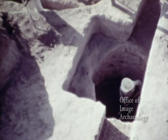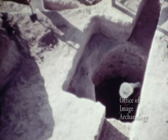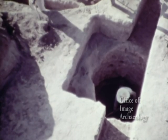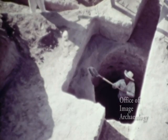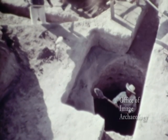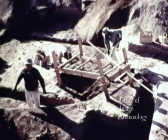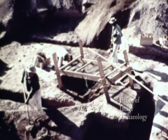This deep hole was once a well. After it had outlived its usefulness, it was filled with refuse. From pits like this, we were able to recover some of our finest or purest samples of pottery, showing the kinds of earthenware that were in style at the time the deposit was made.